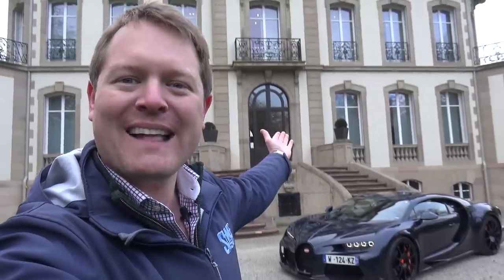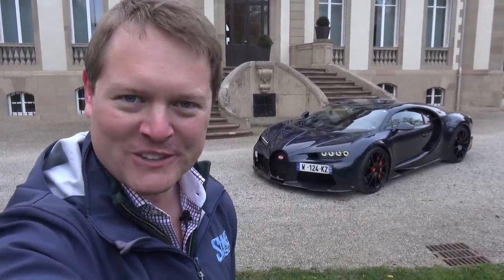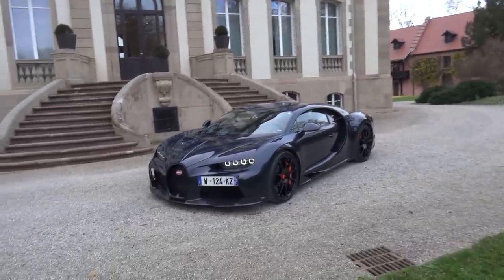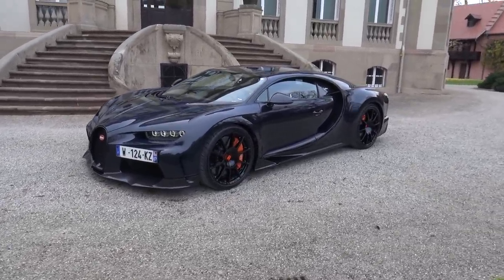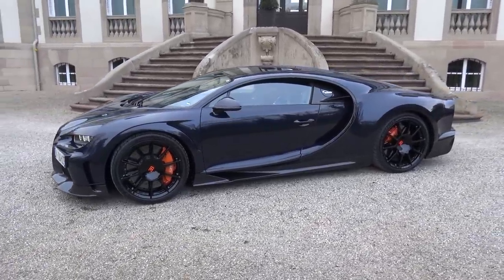Here in front of the Chateau Saint-Jean, to experience this, the Bugatti Chiron Super Sport, the Super Sport derivative, the fastest version that's available. And this particular car is the one we're going to be driving today after taking a full look around to go through all of the facts and figures, the details, and what makes this such a tremendous machine.